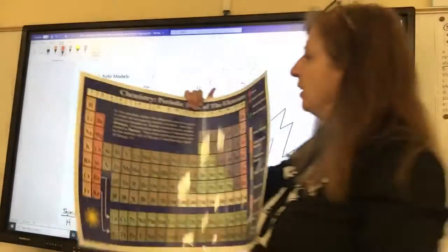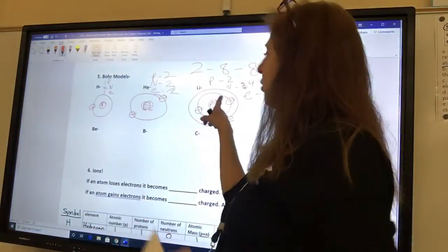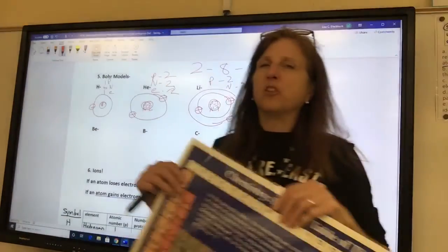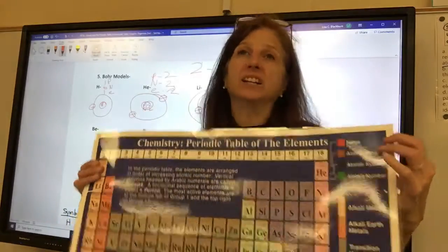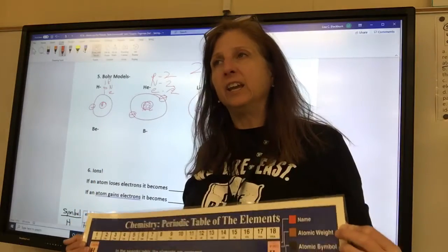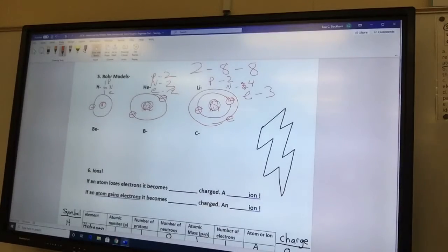Okay, let's see if we can do it. Look at lithium. It's right here. It's got 3 protons. Did you get that right? And what's the mass of lithium if you rounded it off? 7. It's 6.9. That's 7. So what's 7 minus 3? 4. So we have 4 neutrons.